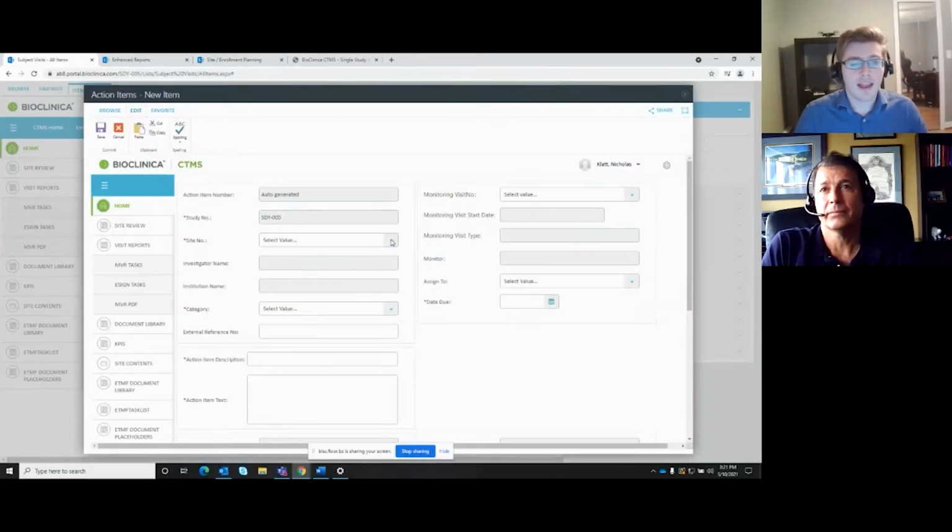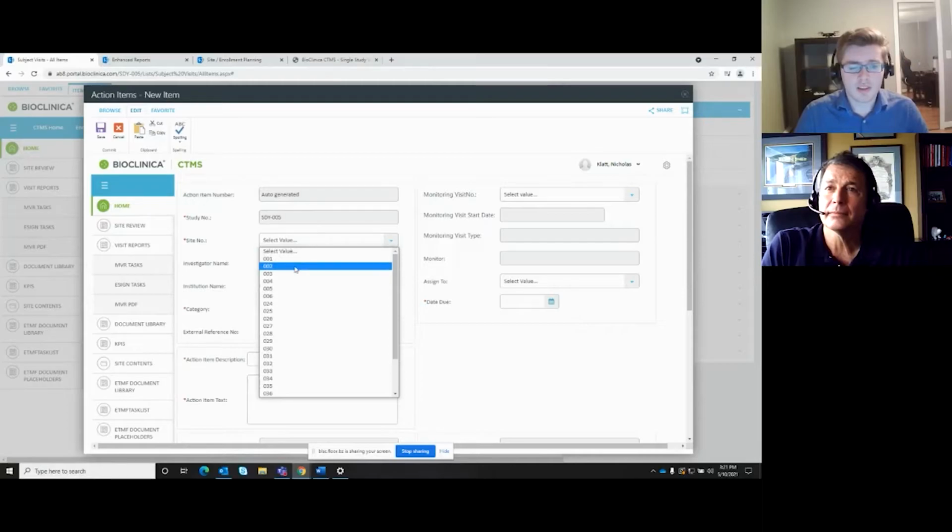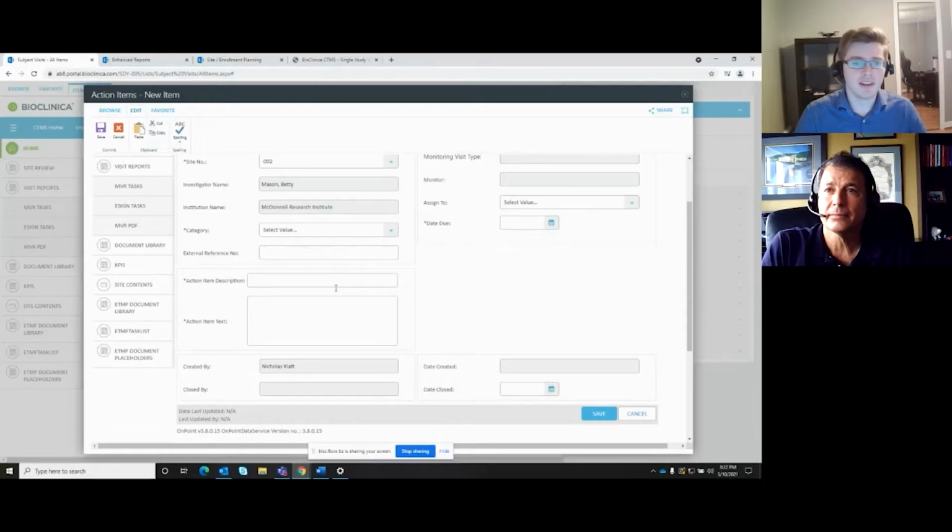So here we are. Once we're actually in our menu, we can select what site, let's say a 002. It'll pre-fill some information for us. We'll put in a category, of course, and a brief description. So for here, we want our monitor to follow up. Why are these visits showing up out of schedule?